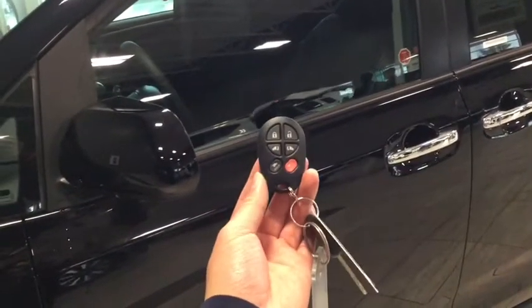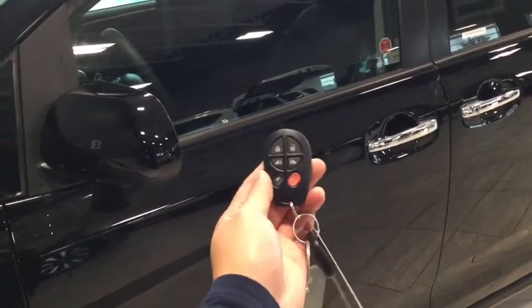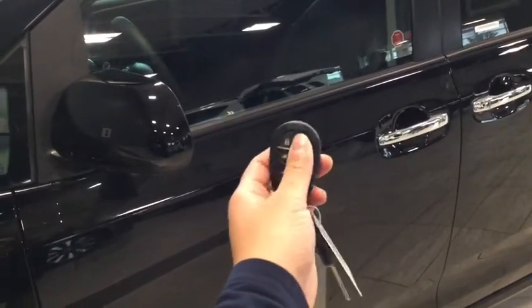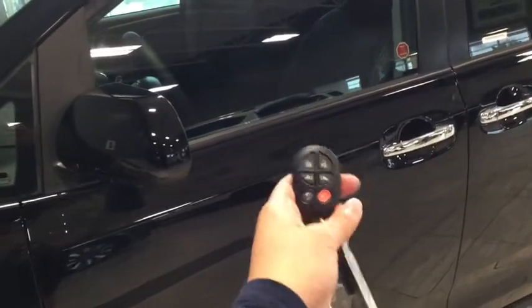Helping you into your Sienna is your handy key fob. You have the lock, the unlock, as well as your power slide doors, your power liftgate, and your panic button. To unlock your driver's side, simply press once. To unlock all four doors, press twice. Opening up that door now to take a look.